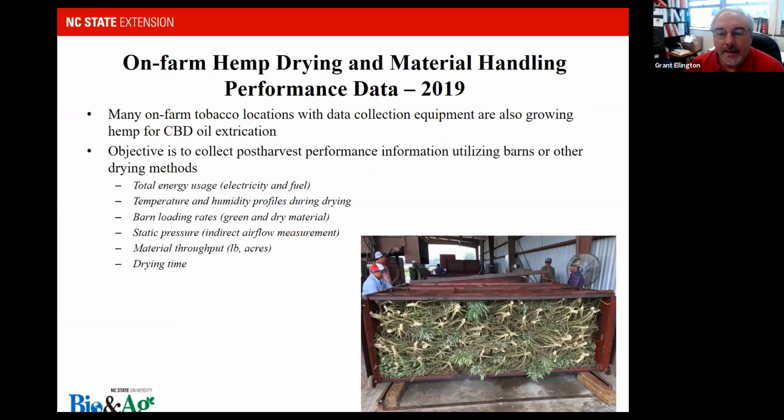So many of the existing tobacco locations we're already at collecting performance information associated with curing tobacco. Those farm operations also grew hemp for CBD oil extraction in 2019. And once again, we're primarily on farm collecting performance information associated with curing tobacco. And so the material has been dried in the bulk curing barns. We call them bulk curing barns, but they're actually crop drying pieces of equipment.